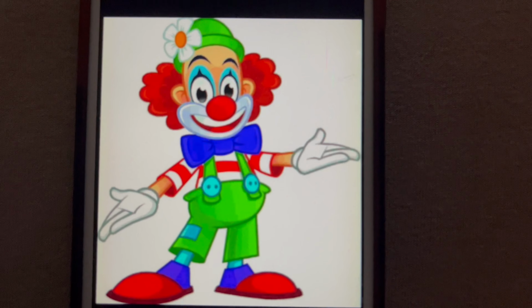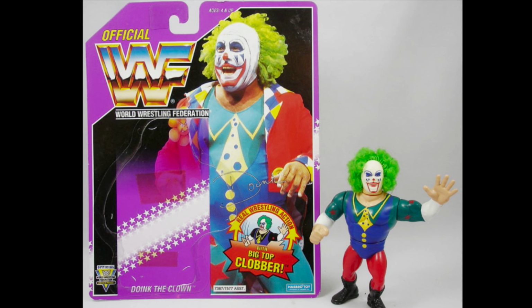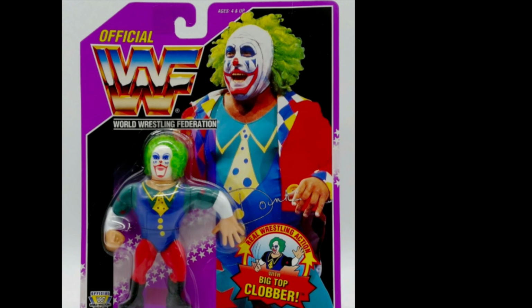So, we're moving on to my number one WWF Hasbro action figure I want to get, and it is yes, Doink the Clown. The Doink the Clown action figure from Hasbro. In my opinion, it is still the best action figure of Doink the Clown. Yeah, the WWF Hasbro one. Love it. This is my number one WWF Hasbro action figure I still need to get.